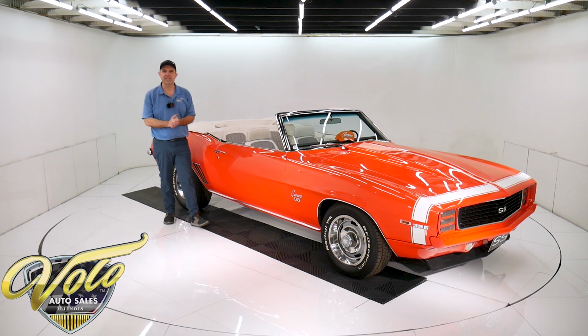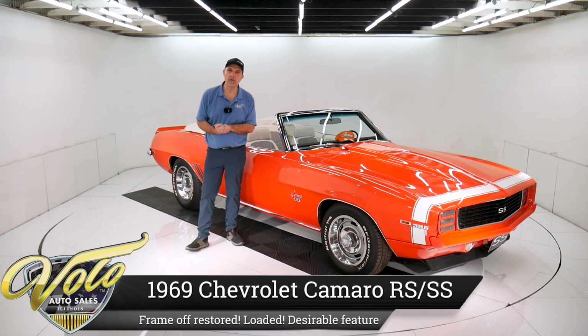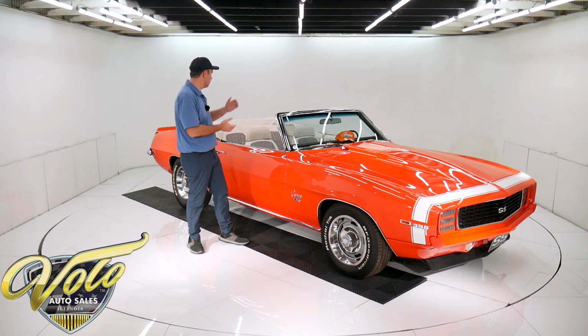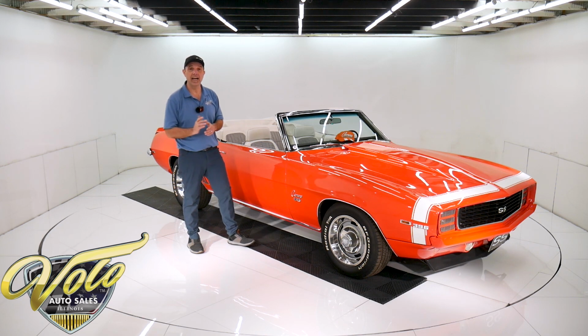Probably no one's going to watch this video. Who's interested in a '69 Camaro convertible with a Rally Sport, Super Sport, big block, 4-speed, amazing colors, deluxe houndstooth interior, loaded to the gills with options? We got a pretty amazing car here, and it checks all the boxes.